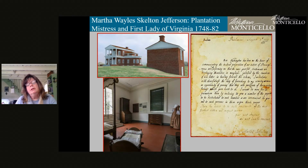So she was well educated. She moved in the circles of the Byrds and the Carters and so on down along the James River, and all of those famous River Road plantations were scenes of her early life. And she could read, she could write, she was musical. She'd read the classics, some of her books survive.